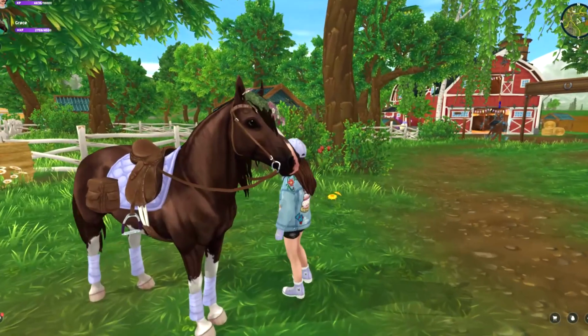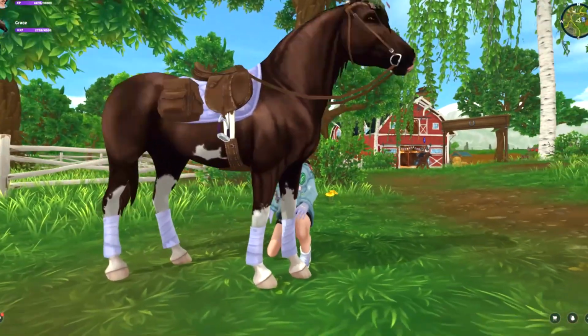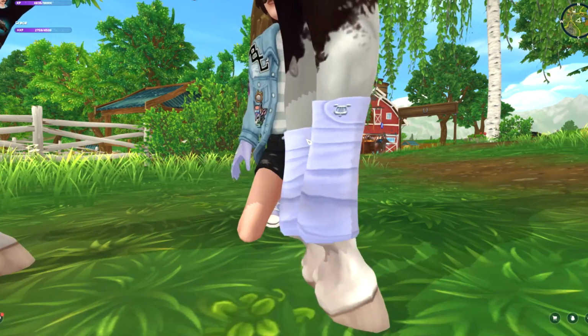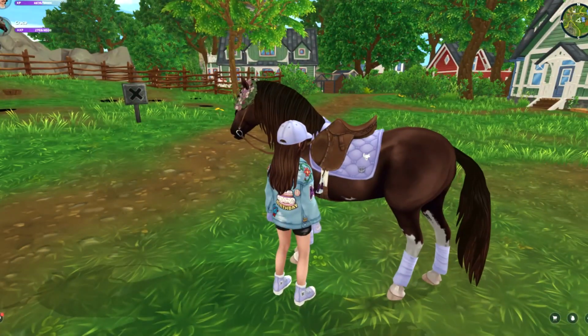I like it. Now for the leg wraps, they also have the harp, which I think is so cool. I feel like that's kind of the heart of Jorvik. So I really like that they incorporated it. They did the same thing with the saddle pad. It's a very adorable outfit.